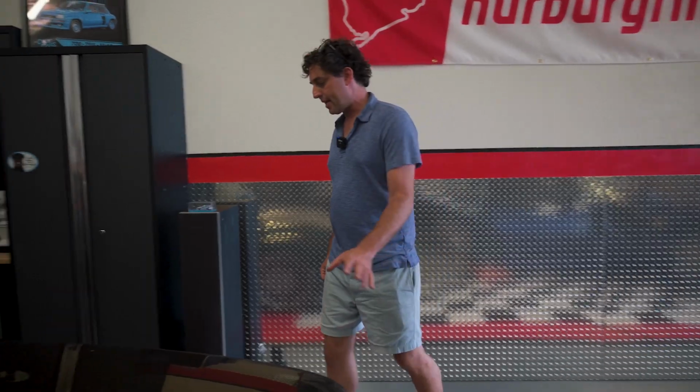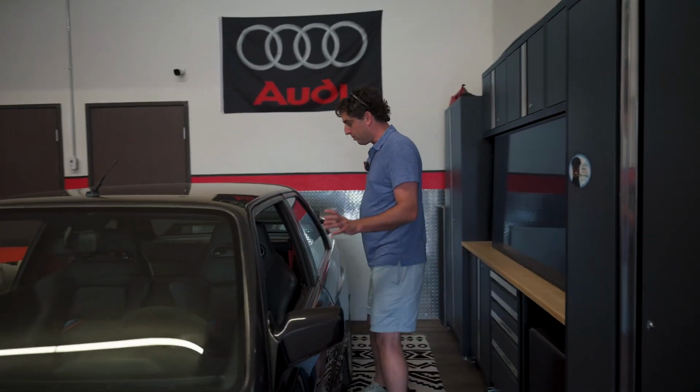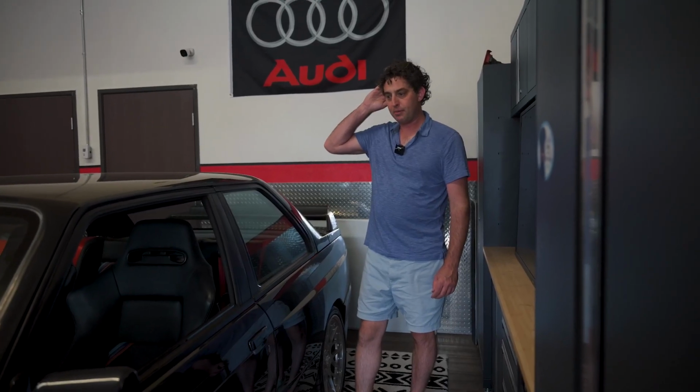So we're excited to get this car prepared for sale. Right now, just a handful of minor mechanical repairs, and then this one will also get a detail and will be up on Bring a Trailer.